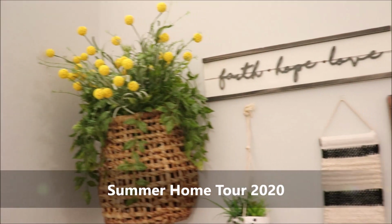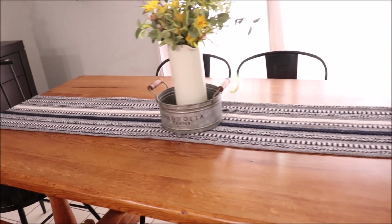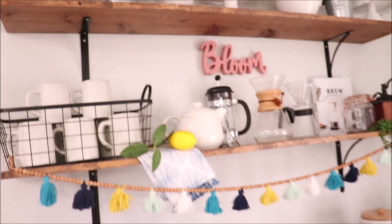Before I started sharing videos on the fall season, I wanted to share with you my summer home tour for 2020. For this season, my color scheme was navy, coral, and pops of yellow. I definitely wanted to incorporate the farmhouse style, modern, and also touches of boho. So let's go ahead and get started.